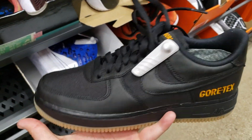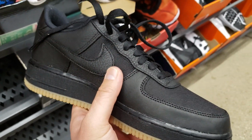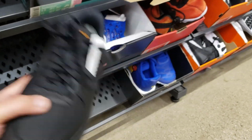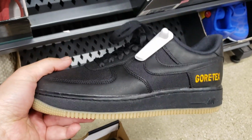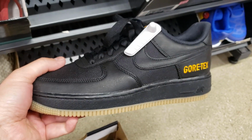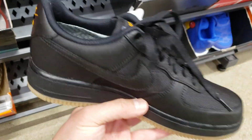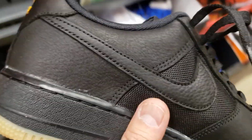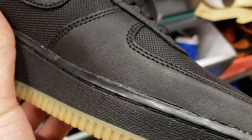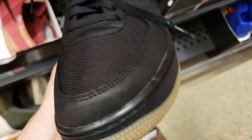It's crazy. So Gore-Tex is like a nylon that's treated for rain pretty much. It does repel the rain, but it also allows sweat to come out, which is kind of an interesting technology. They use Gore-Tex on a lot of the tents and stuff like that. Yeah, pretty clean, you guys. Got that tumbled leather. Is it tumbled? Look, it feels like, I don't know, it's not tumbled, but it is treated. Pretty decent material.